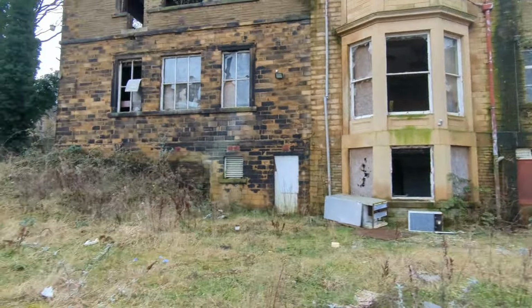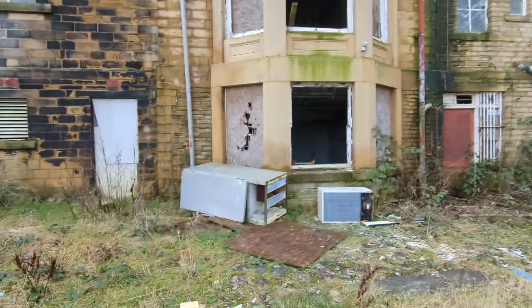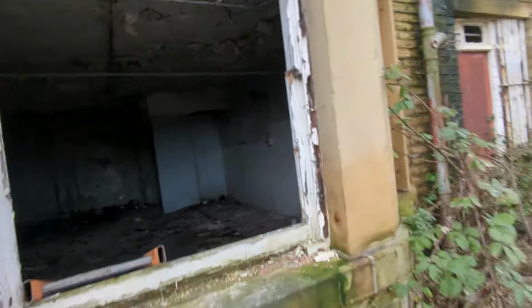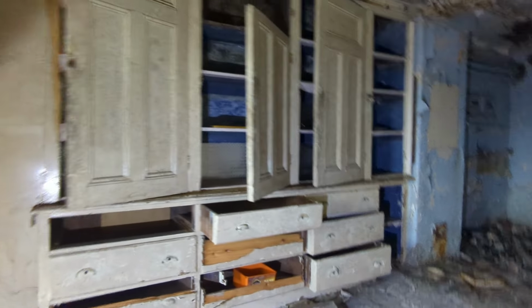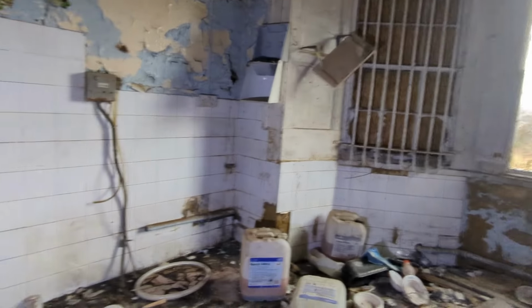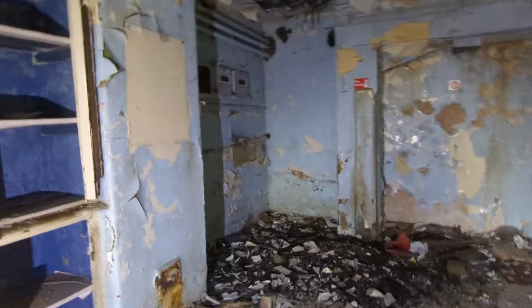Huge place, guys. We've already figured a way into it. So, in we go. Ooh, somebody's obviously put ladders there. Wow. Already some amazing features. These drawers here. Incredible. Almost gives me that vibe that this was obviously some sort of kitchen, cookery sort of area.